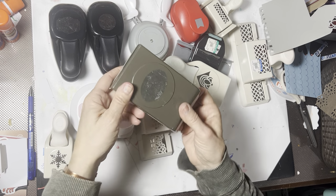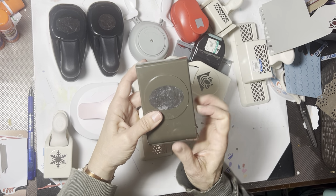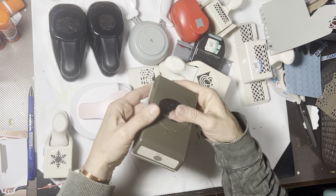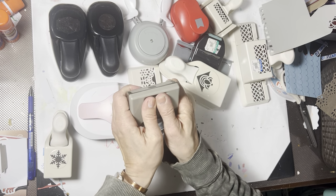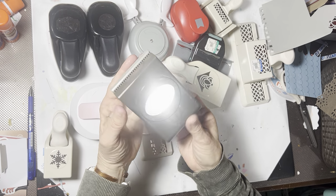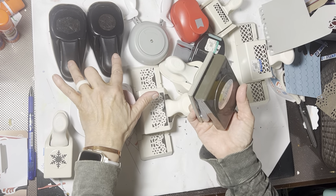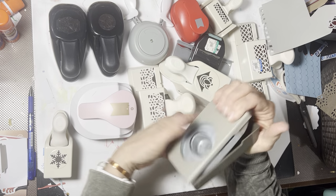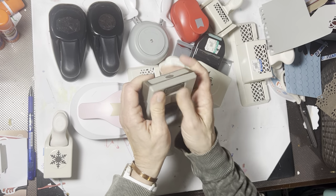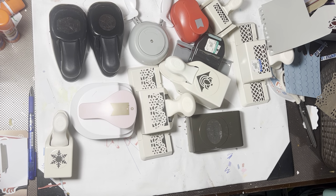And then we have a fun oval. This says two inches this way and 1 3/8 this way. This is a Stampin' Up one. This might have been one of their first ones before they went to this handle, or maybe vice versa. Maybe they had the handle and then they went to the flatter ones. Yeah, so pretty fun. Okay, and I have one more in this box.